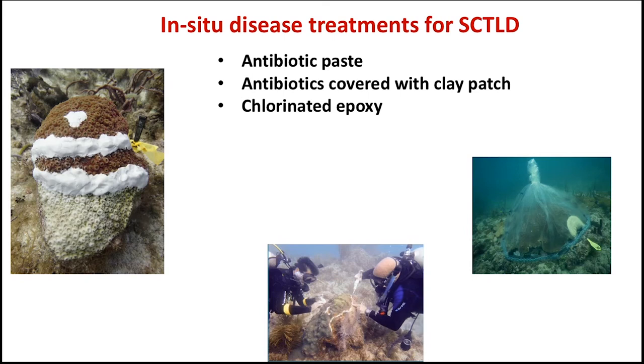People have tried chlorinated epoxy, so marine epoxy with chlorine powders mixed in and placed right on the lesions. People have done trenching or fire breaks. So if the lesion is here, they've used a saw to break the tissue line here. And the idea being, if this treatment doesn't work and the disease gets passed, by the time it gets to this line, the coral under here or the trenching will be dead and the disease will be stopped. Exact same with a fire break when you're trying to control that.